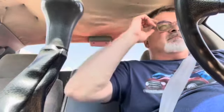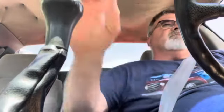I got to put some kind of cup holder. Looks like right here behind the shifter was, I don't know, some kind of plate. Or maybe it was like power window switches when you had power windows in these. But maybe I could take that out and put a cup holder there.